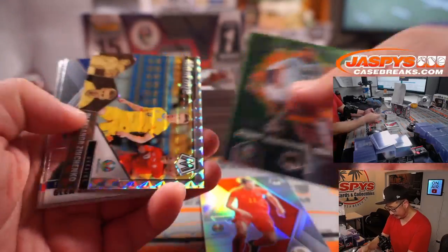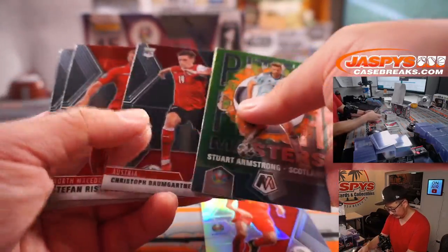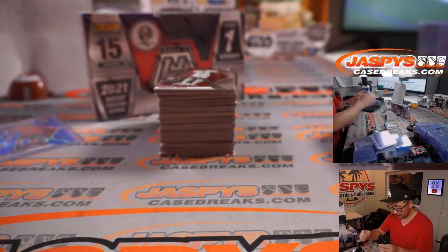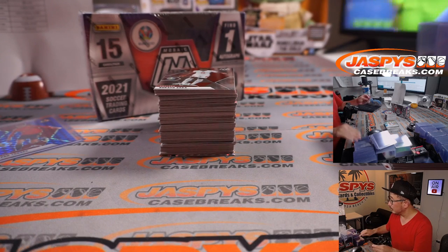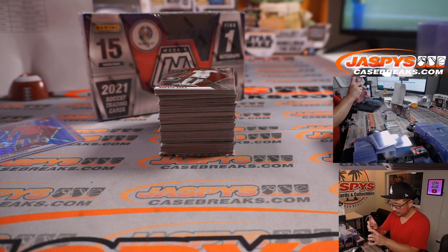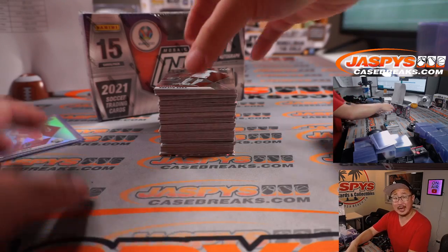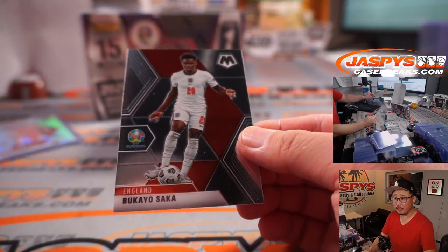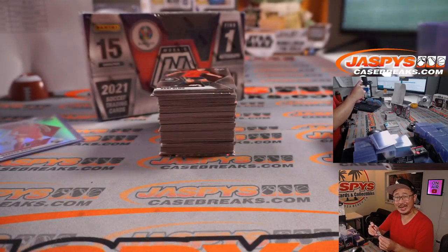Gareth Bale for Wales. That'll be for Scott with Wales, and here's Bukayo Saka. The Arsenal youngster plays for England, of course. Nick L with the Three Lions.